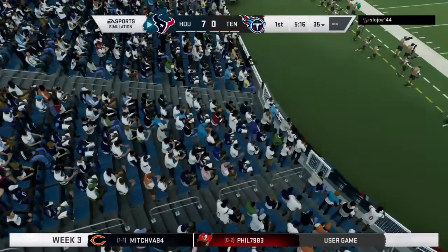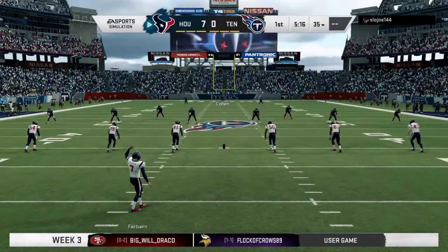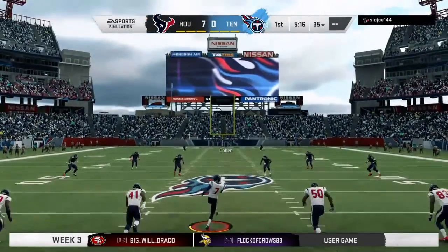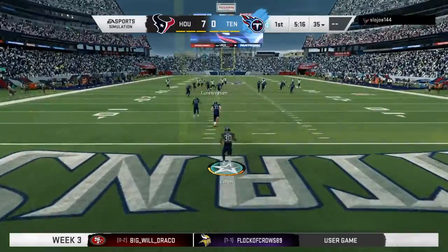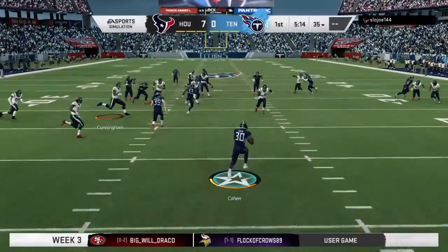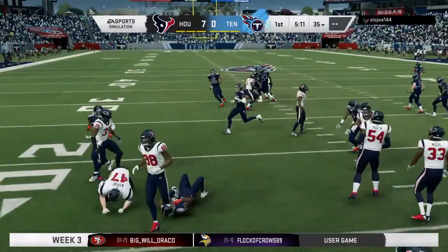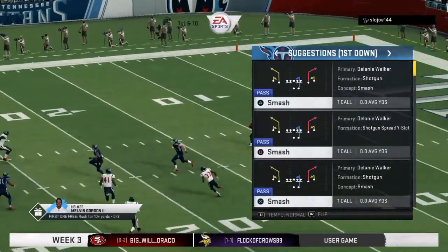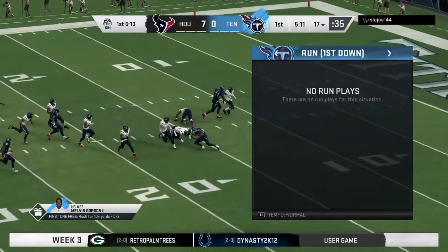Extra point by Fairbairn, up and good. And it's now a 7-0 game. So after the touchdown, here's Fairbairn now to kick it away. That's fielded in the end zone, and he will be brought down here at about the 17-yard line. The Titans take over 1st and 10 at their own 17-yard line.